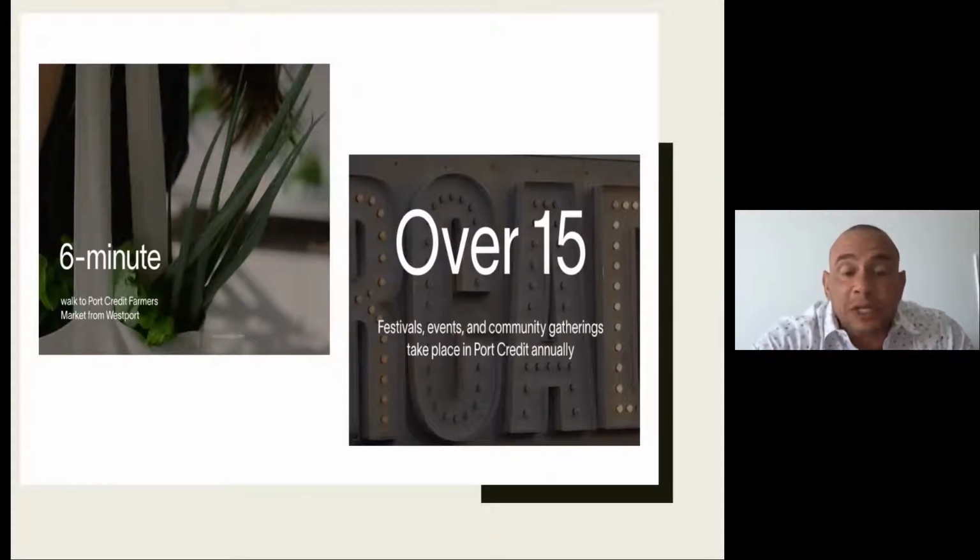So it's a 6-minute walk from where we are here at 28 Ann Street for Westport. It's a 6-minute walk to the Port Credit Farmers Market. And there's over 15 festival events and community gatherings that take place every year. If we were to spread those out, the majority of those are going to be in the summer. You might get one every week or so, or one every couple of weeks. So there's always something to do, and you can be local.